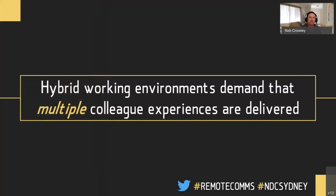So we've seen, based on studies, that colleagues who have been part of a structured onboarding experience are 80% likely to last at your company for more than 2 to 3 years. So again, landing that first experience with your company is incredibly valuable. But if you have multiple ways of delivering that, will those experiences be equal? That's a massive challenge.